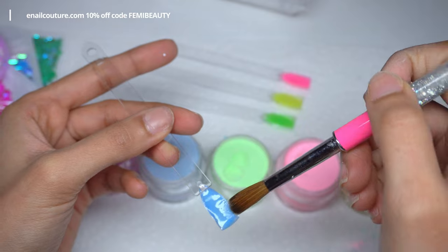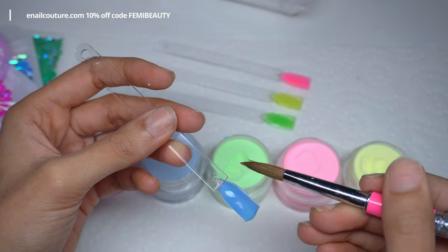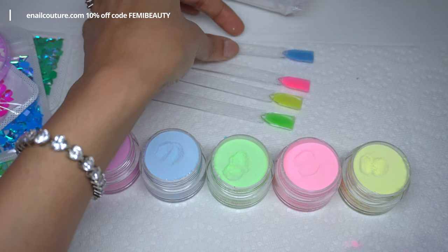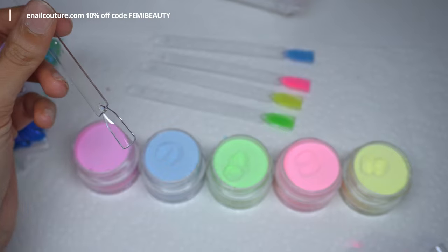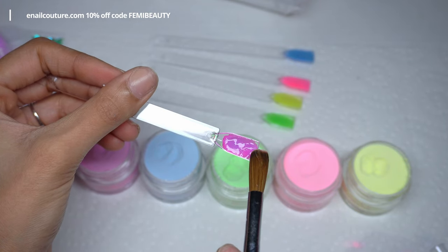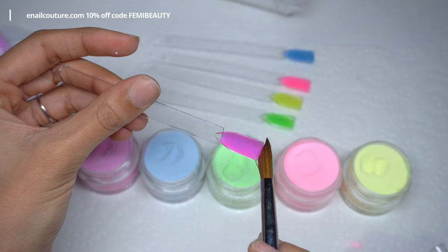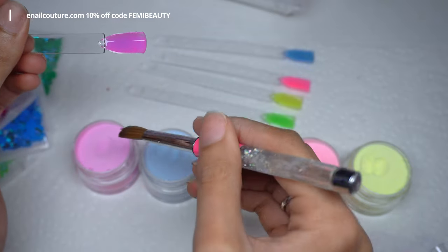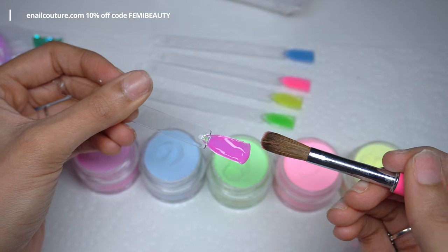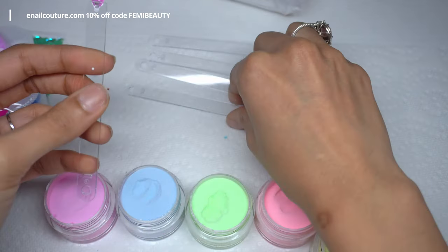I am getting a little cloudiness with this blue, but after patting it out, it's going away. And let's get this purple in here. This is an interesting purple. It's like a true purple, but I see a little bit of hot pink mixed in here. It's not marbling exactly, but I do see some pink standing out more. Okay. Now, I'm going to grab all of these.